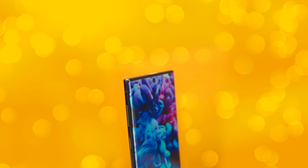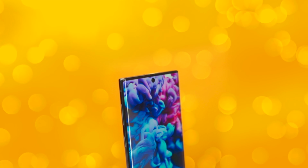Now onto the right side, you don't have any buttons because Samsung has moved everything to the left side, and there's a bit of change. So you have the regular volume button because I don't think that is going anywhere anytime soon. However, instead of having a dedicated power button and Bixby button, Samsung has merged everything into one tiny button. Slightly confusing, right? Well, let me explain.